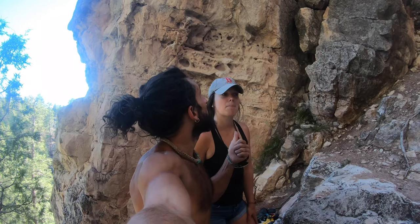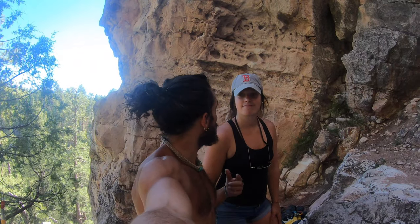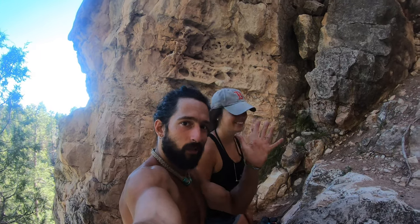This is a 5.10A. I'm going to give it a go, then we're going to go around the corner and down a little bit to climb the 5.7. Yeah, and that's probably going to be it for today's scouting run. Yeah. And our mini little adventure. So enjoy the climb, and we'll catch up with you in just a bit.